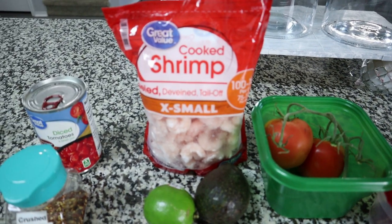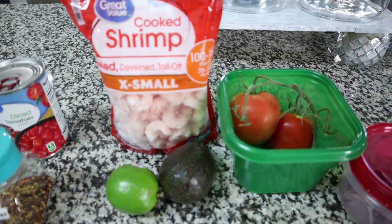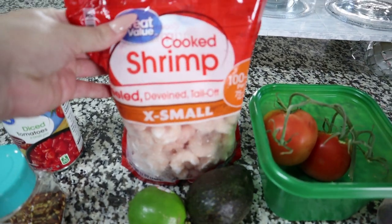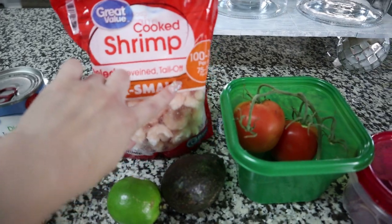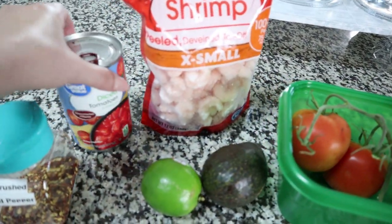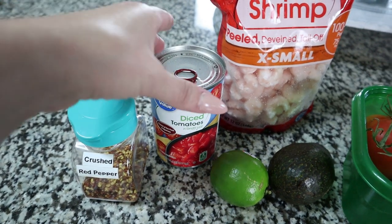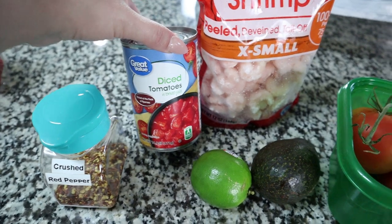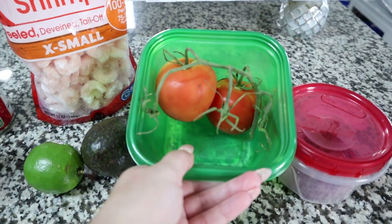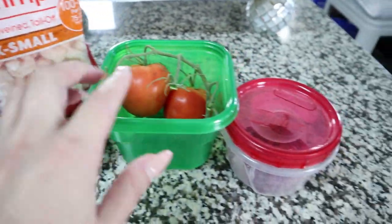Okay, so for that shrimp ceviche, it's a pico de gallo and then I add shrimp to it. What I like to do is I use this little cocktail shrimp that I shared with you guys in the grocery haul. This time I'm going to use fresh tomatoes. Normally I just use the can of diced tomatoes, and sometimes I'll get the one that already has the jalapenos in it. But for this recipe, I wanted to use fresh tomatoes because I had them on hand, so I want to use those before they go bad. So I'll just save this for something else.